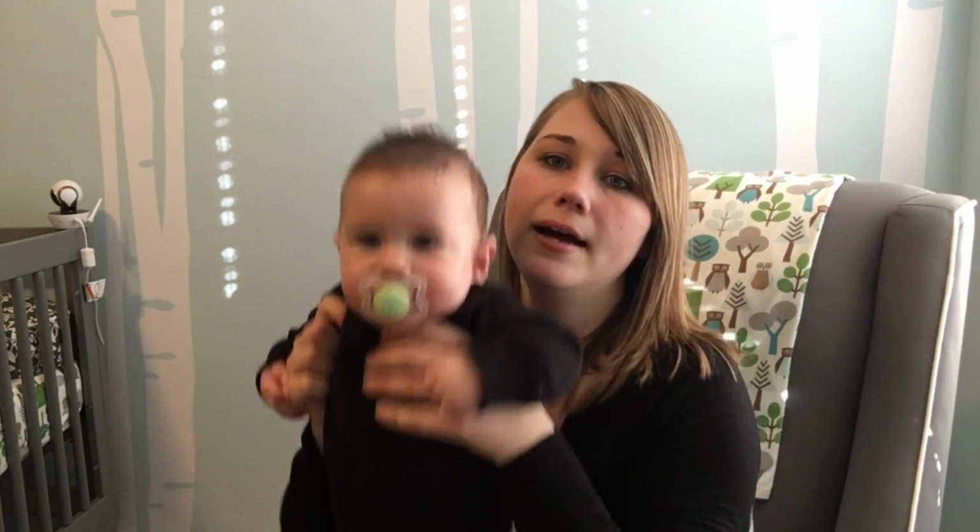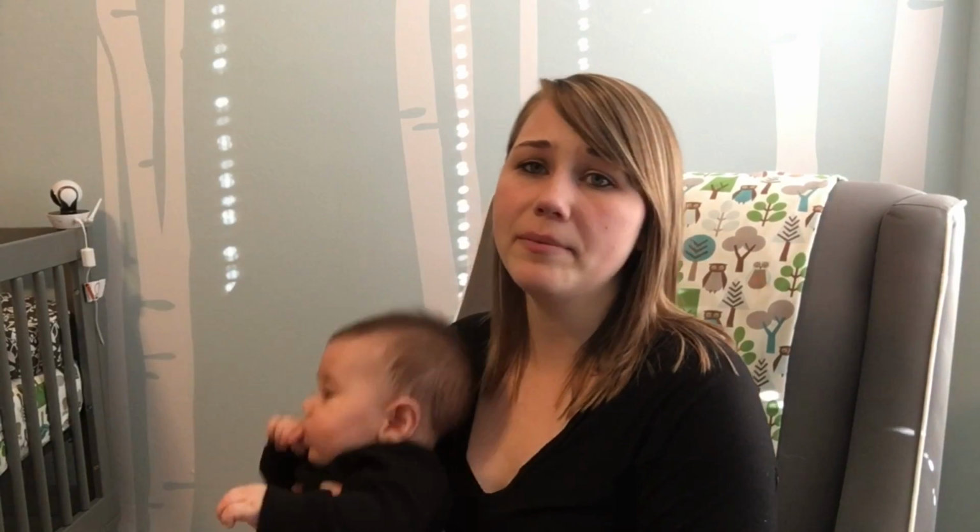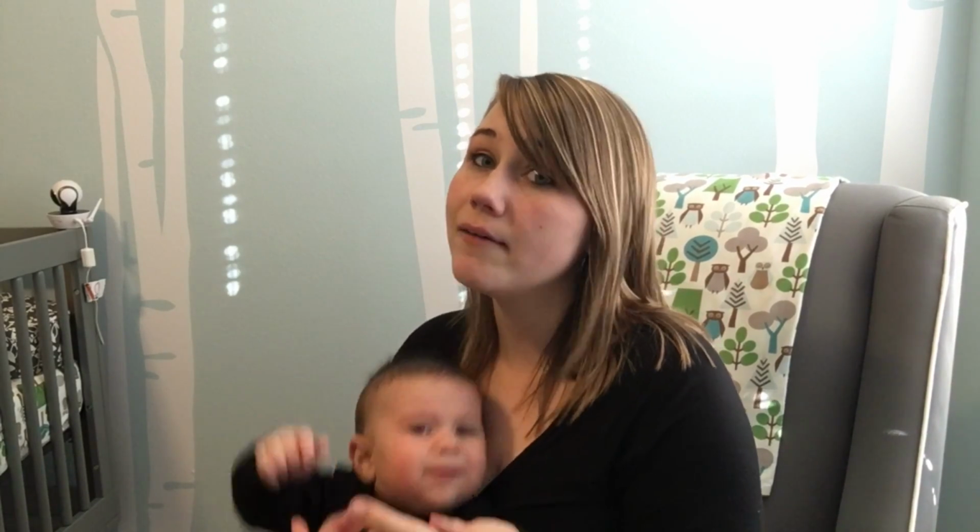We started solids. So far he's had avocado, carrot, green bean, apple, banana, green beans, zucchini, peas. I think I said green beans twice. I don't know. And he's doing pretty good. I've been making all the food myself, kind of pureed. I have given him a couple chunks of just avocado for him to kind of feed himself. I'll put chunks in those mesh feeders for him to chew on. He likes that.